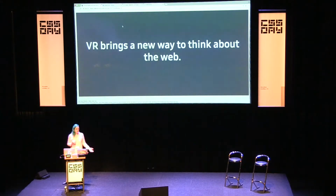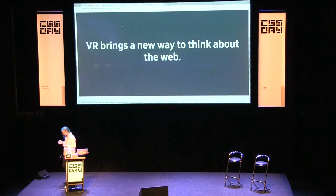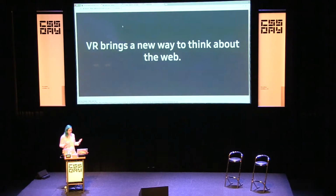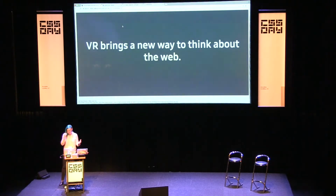It gives us new ways to think about these APIs. Whereas WebRTC before was largely used for video calls and conferencing, it can now be used for syncing up avatars. WebSockets can be used to keep rooms full of people in sync. You can use web audio not for producing great sounds in a web page, but to make a scene immersive.